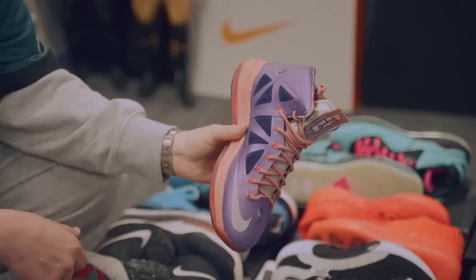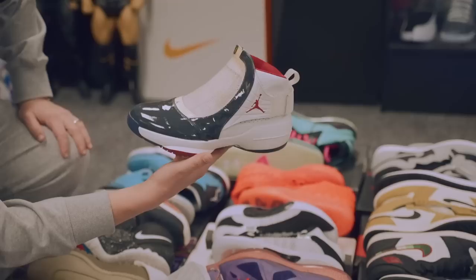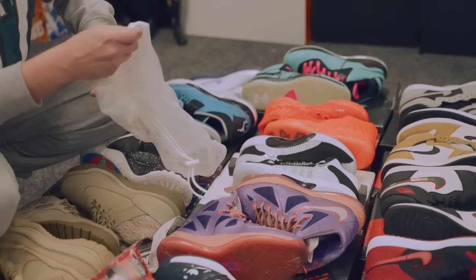I like the 10s. They're a little bulky for basketball, but they are very comfortable with that 360 unit going across. Here we got a crazy one you definitely don't see nowadays. This definitely gives me Jason Kidd vibes right here. I wish these were my size, and I wish I could wear them because they're very nice. As you can see, back then, Jordan brand included cool stuff like low backs.